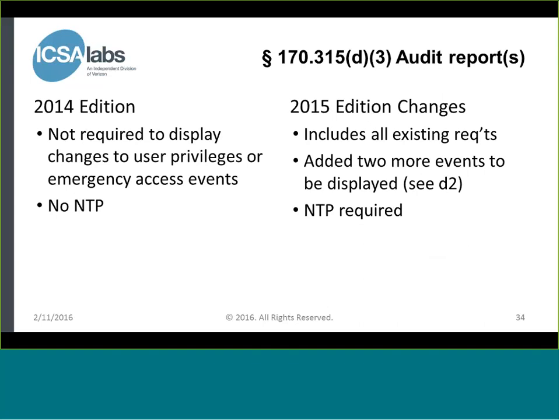So for D3, similar. You did not have to display any log events related to changes in user privileges or emergency access events. And NTP was not required if you were testing just D3, although it was required for D2, and most people tested both. For 2015, again, it'll include all the same existing requirements. They are, of course, adding the 2 additional events from D2 for the changes to user privileges and emergency access events. And they have added NTP as a requirement. Next slide.